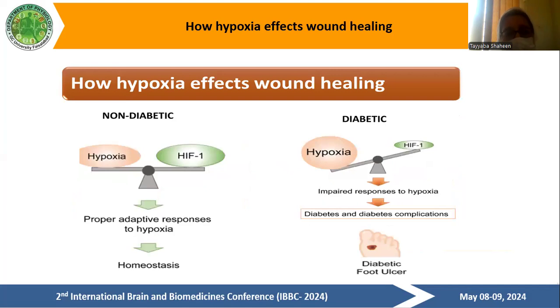How does hypoxia affect wound healing? Hypoxia is the condition in which oxygen concentration is very low in the body. In non-diabetic people, there is a balance between the hypoxia and the transcription factor HIF1, which responds to the hypoxia, and proper adaptive responses to hypoxia are taken, and the body remains in homeostasis. While in diabetic patients, the balance between hypoxia and the HIF1 factor is disturbed, which results in impaired responses to hypoxia, which results in diabetes and diabetic complications, which include diabetic foot ulcers.